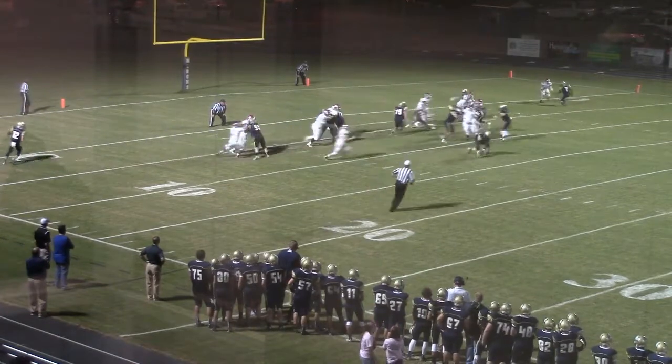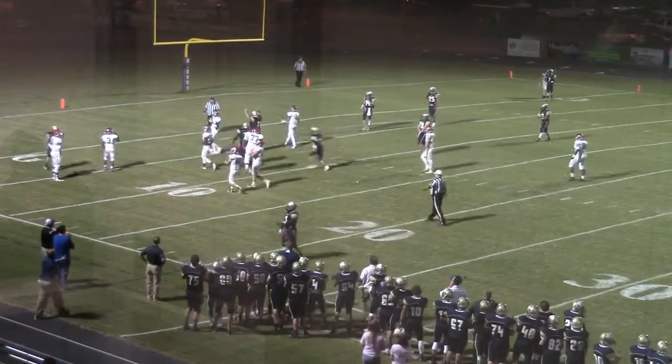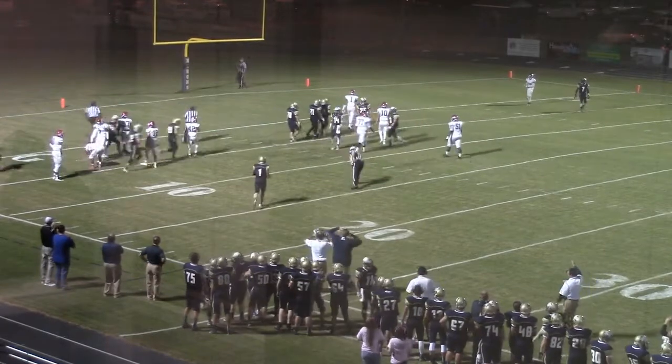Congratulations to them. Snap to Collins, and he couldn't handle it. Now he picks it up, and he throws left side, has a man wide open. Touchdown on a broken play. The catch made by Luke Hutto.